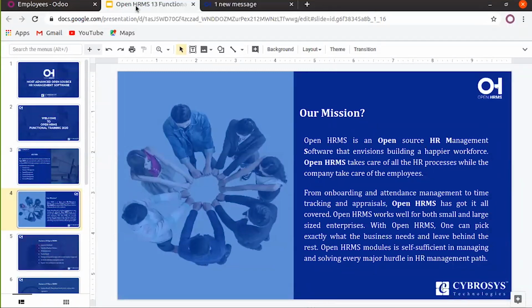Our mission here: OpenHRMS is an open source HR management software that envisions building a happier workforce. OpenHRMS takes care of all of your HR processes while the company takes care of the employees. OpenHRMS can manage everything from onboarding, grievance management to time tracking and appraisal. OpenHRMS also covers all the HR aspects. It works well for both small and large enterprises, where one can pick exactly what the business needs and leave behind the rest. This software is self-sufficient in managing and solving every major hurdle in the HR management path.